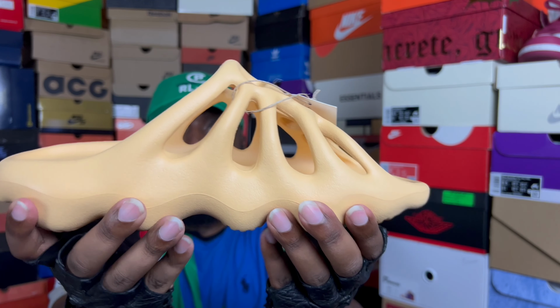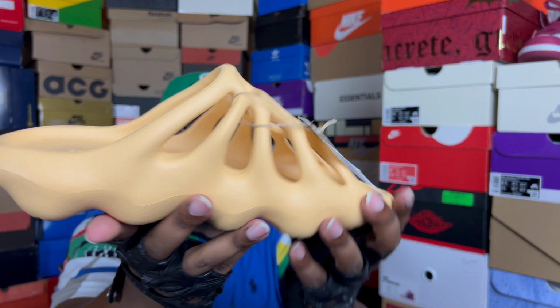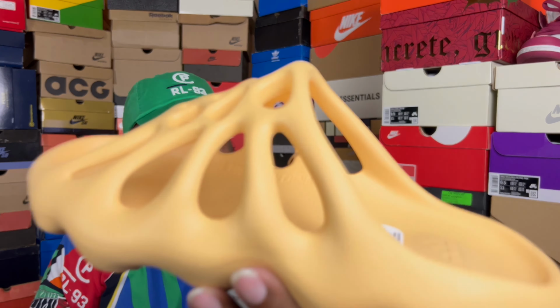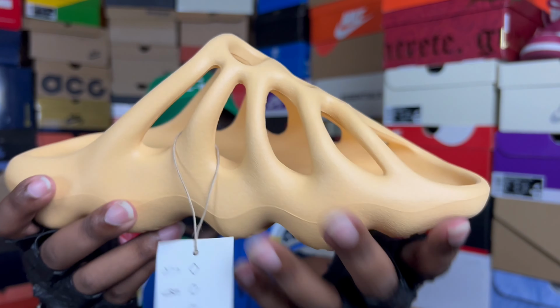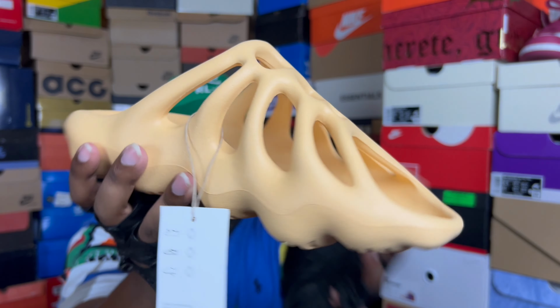They feel comfortable just like a normal Yeezy slide, just a futuristic design. And hopefully we get more colorways, but I don't know, because it's reported that after they drop all the pairs that have been in backstock, that is it between Yeezy and Adidas. So hopefully they made a black colorway.